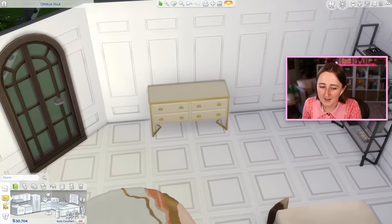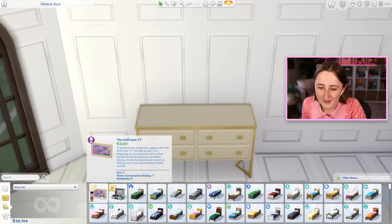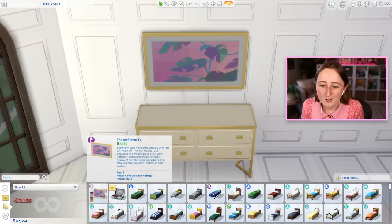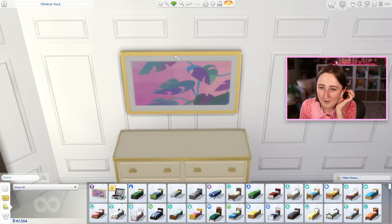All right, we have 2 things left. Just 2, and they're the most anticipated. First, we have the Art Frame TV. Transform your home into a gallery with the Art Frame TV. This flat screen TV is disguised as a framed piece of art when turned off and becomes an incredible display of entertainment when turned on. Now you can truly have the best of both worlds. Fun 7, it costs 3,000 simoleons.